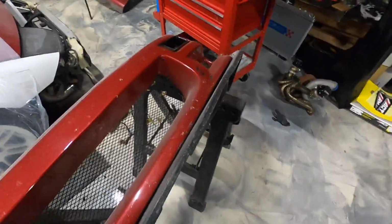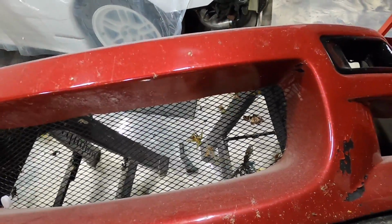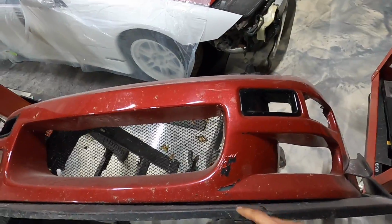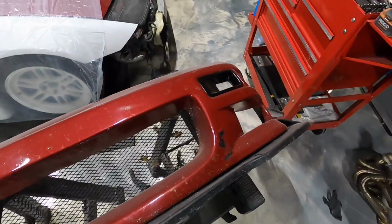So over here, you guys see we have my front bumper, and man, this thing is just absolutely peppered with like 25 different species of insects here. It's definitely been used and abused, man. You can see, I've bottomed this thing out and it's folded and crunched so many times. But it's time to finally go ahead and change it up, clean it up real good.